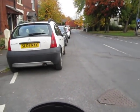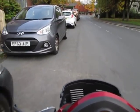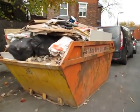But I'll go this way purely because I want to show you my local chip shop and the mural on the wall. You know. Somebody else having work done. Must be the season for having your house done.